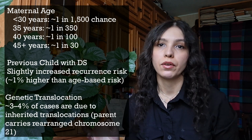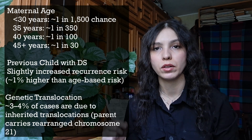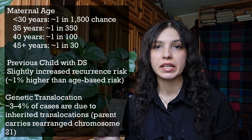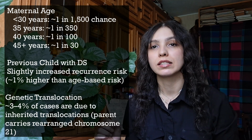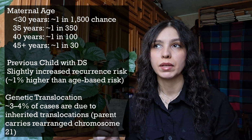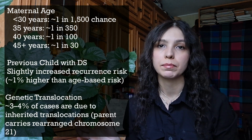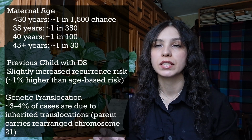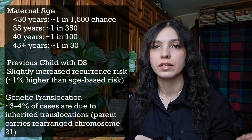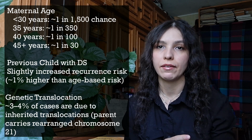So of 30 women who will have a birth, one of them will have a child with Down syndrome. Also, there is a risk if you already had a child with Down syndrome, or some of your relatives have had this condition. But if you look at your neighbors or people that you know, most likely it will be younger people, younger than 35, because if we take the whole worldwide population, women who are younger than 35 still have more kids. That's why they have more chance of having this baby.